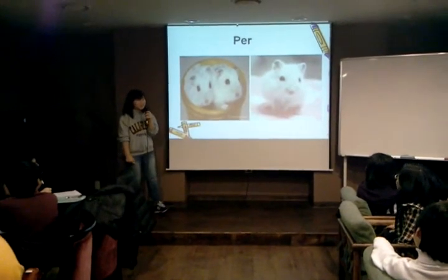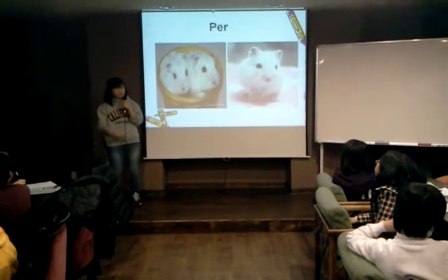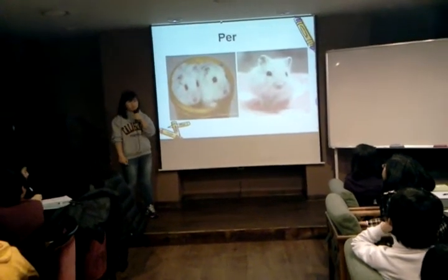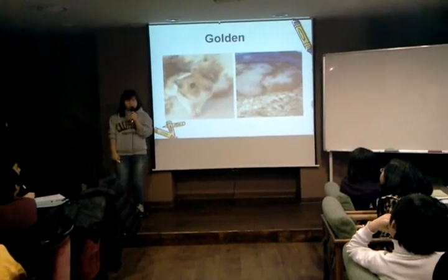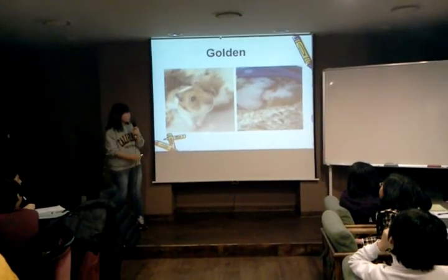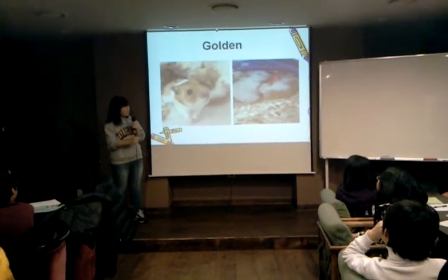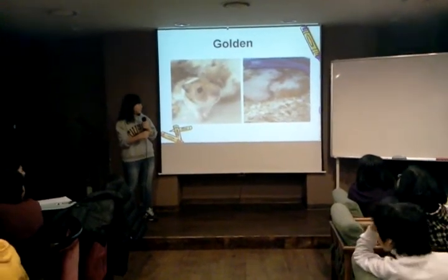Pearl is the smallest hamster, and it has white or black color. The female has white color, but the male has black color, and it looks like a sea wolf. Golden. I raise a golden. It eats a lot, so it's very fat. And this is a picture of my hamster. Mostly they have white color, or they have brown plus white color.